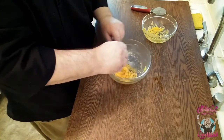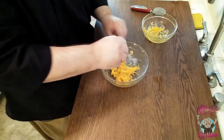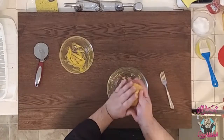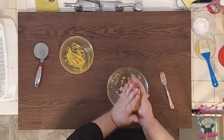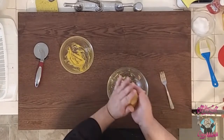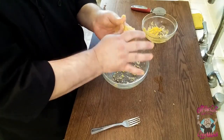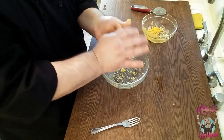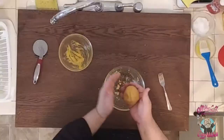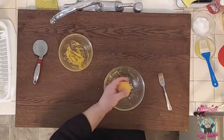Okay, it's mixing into a wonderful bowl of cheesiness. And we want the cheese and the almond flour and the egg, the nutritional yeast to become one. Still incorporating it, folding it into each other. There we are. Let's take a look again. It's getting better. All right, this is now done. Yes. Now, let's get some parchment paper.